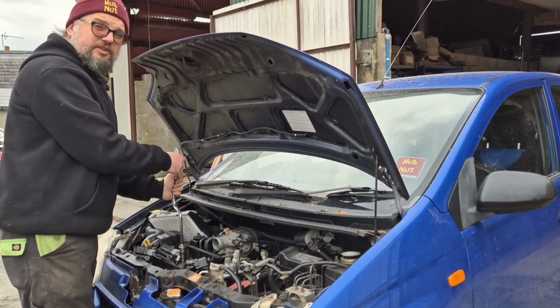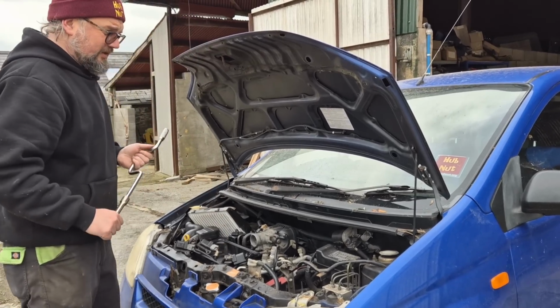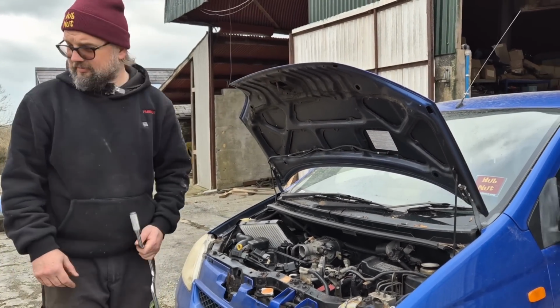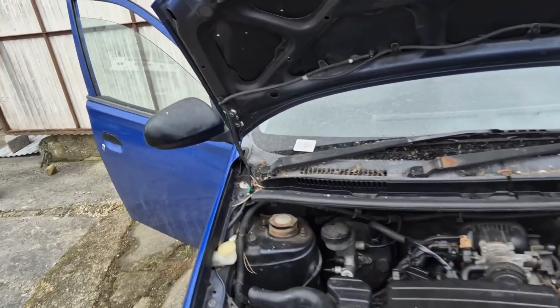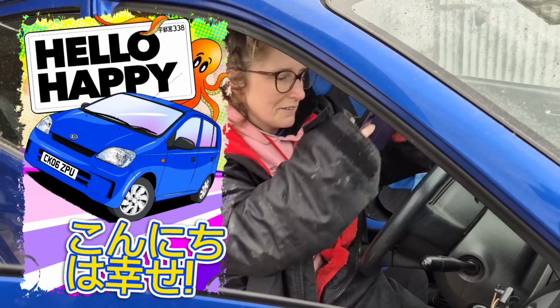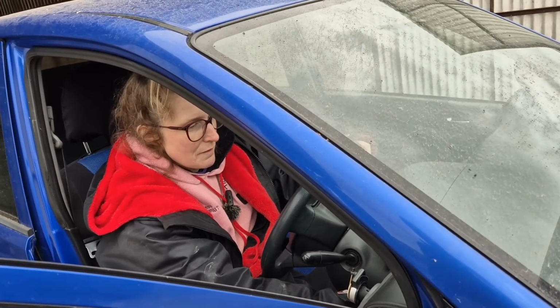But Kitch has a Daihatsu on up and down, and he's had some interesting experiments with various potions that we haven't tried yet. So who knows? Right, you want to give her a try? Put the ignition on first. Is it Hello Happy? It is Hello Happy. The ignition first. Okay.